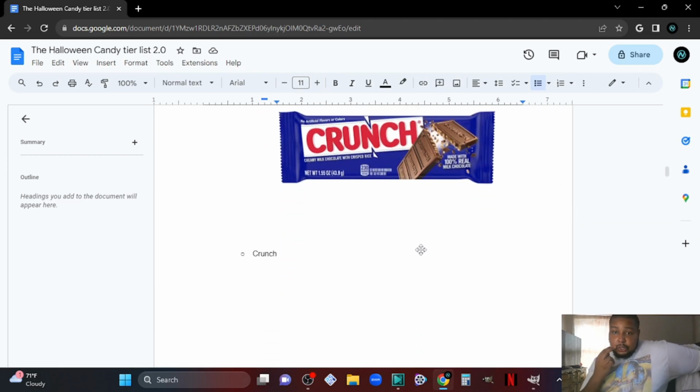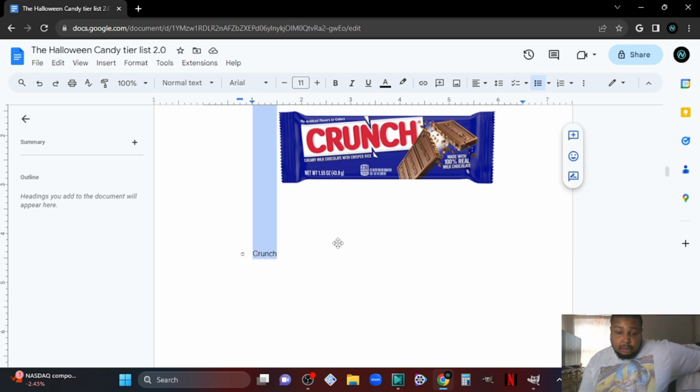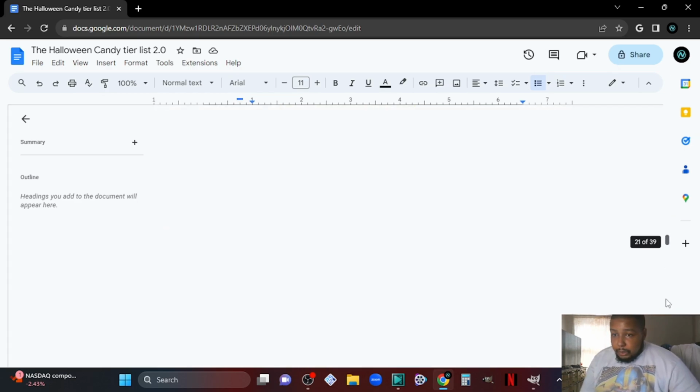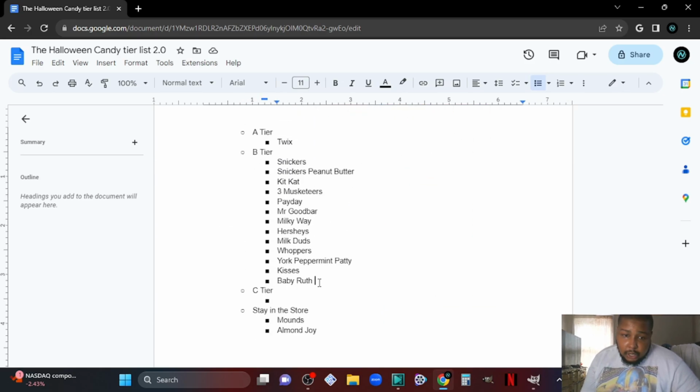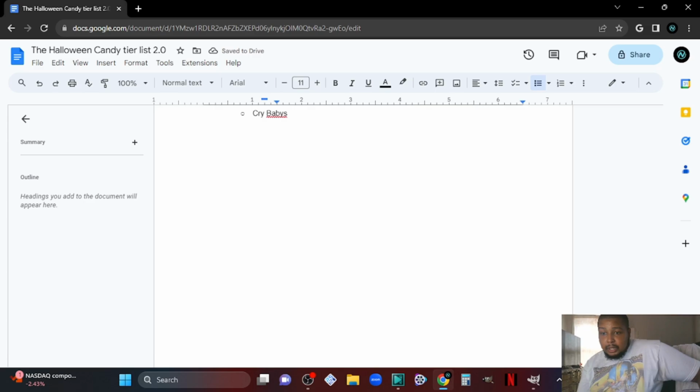So next is Crunch. I do like Crunch. Crunch, of course, has crisped rice, kind of like a Rice Krispie treat coated in chocolate, which of course is a thing. But the way they disperse the Rice Krispie, or the crisped rice, and even it out in the chocolate bar, I think makes it really good and pretty tasty. So Crunch, it wasn't even really that crunchy, at least not to me. But I'll put in B. Crunch, I think will go in B.